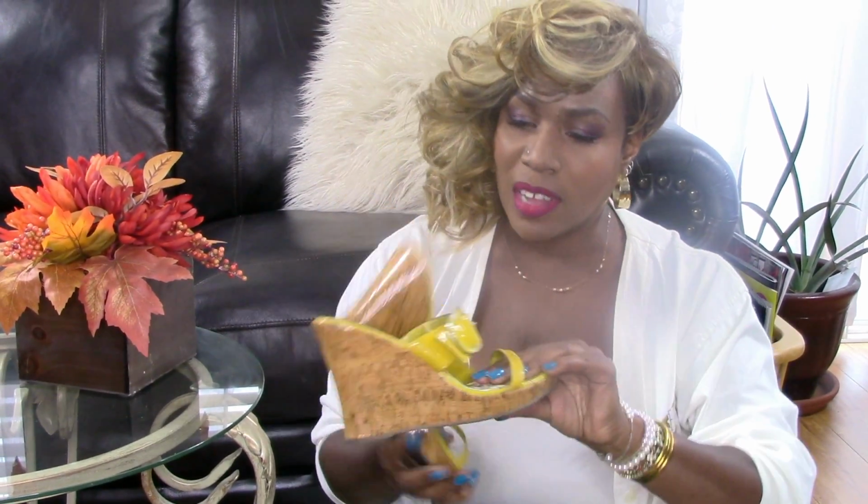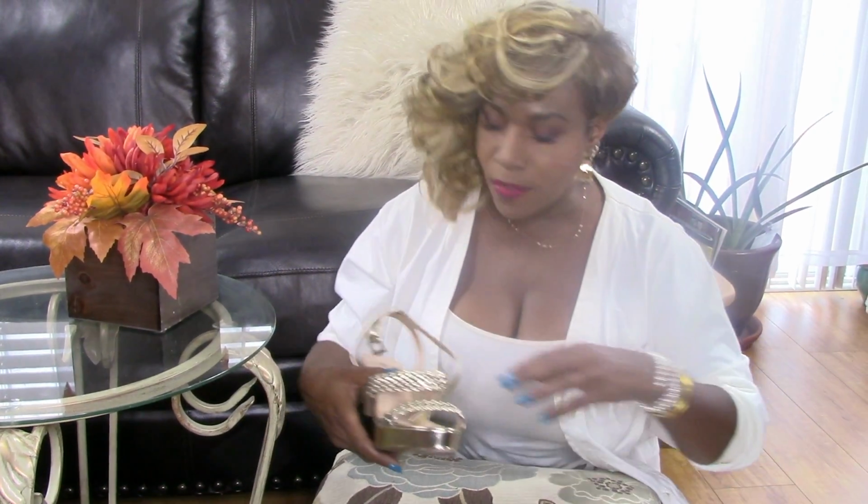I love them. This color is like a mustard. Yes, ma'am. It's like a mustard. I love that. I try to keep a mustard or yellowish color shoe in my collection. Always. And they go with anything. Exactly. They go with most anything I've worn. Those shoes will go really well with it. That mustard color. Love those.